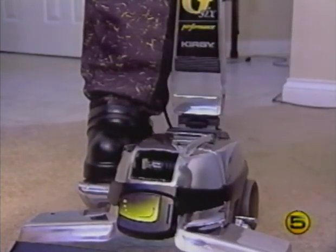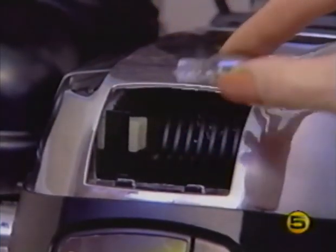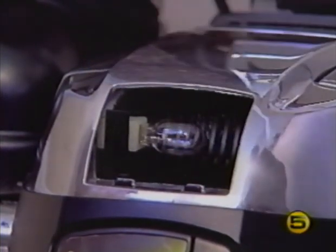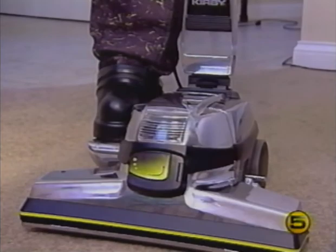Lower the headlight hood. Gently wiggle the light bulb until it loosens and pull it out of the socket. Gently push a new light bulb into the opening. With both notches on the rear of the lens facing up, insert the lens into the lens opening and gently fit it in place.